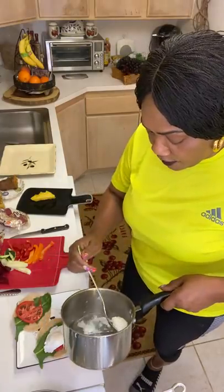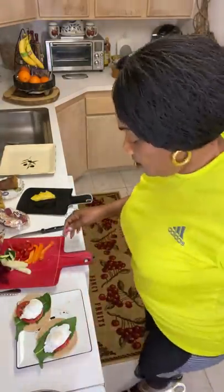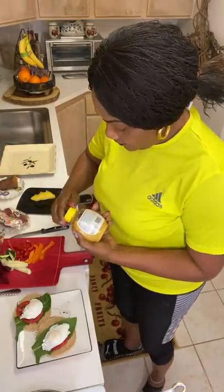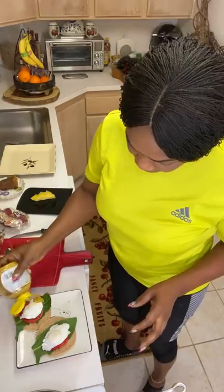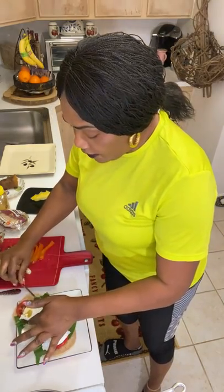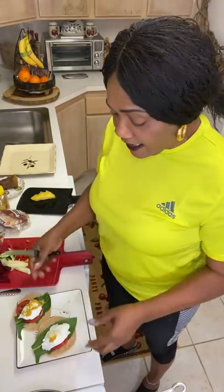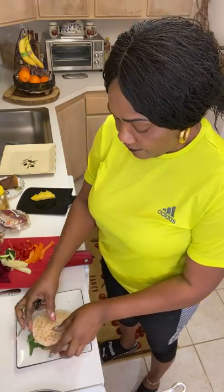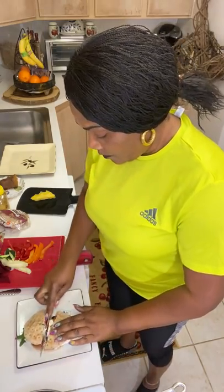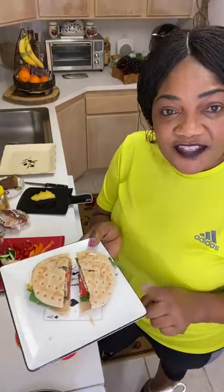So, I do some drop eggs. Some spicy mustard. I prefer dandelion to lettuce, so you guys can do what you prefer. You can use lettuce, but I choose dandelion. So this is my lunch. One of my lunches.